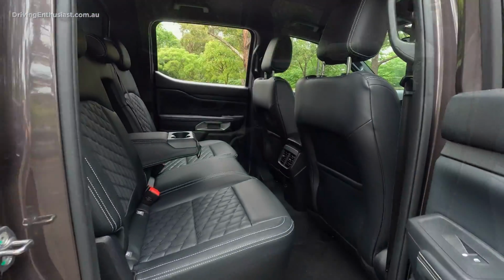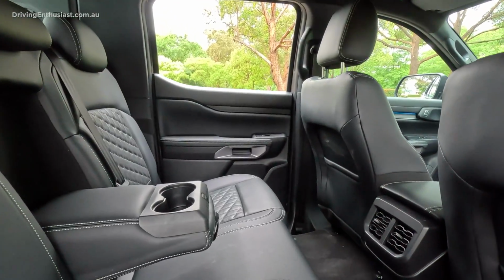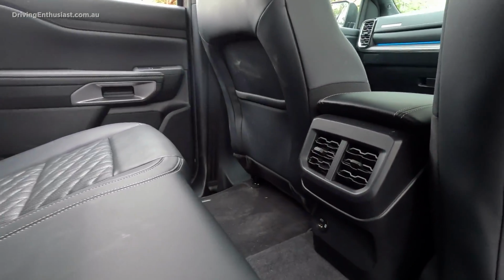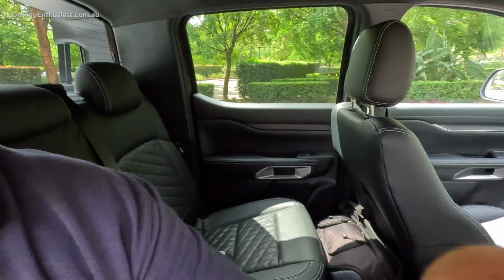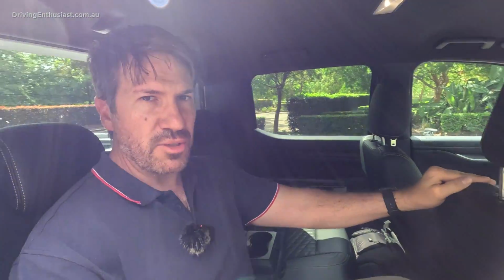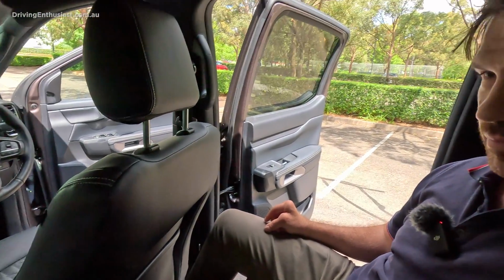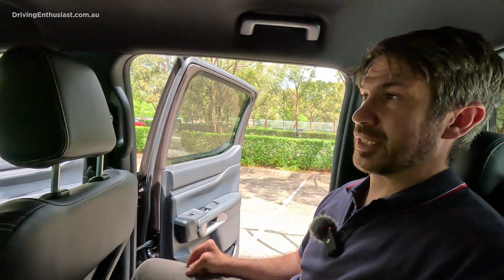And in the back seat, you've got quite a nice amount of room with a flip down armrest with cup holders. I've got my seat in my normal position. I'm about 170 centimeters, and I've got plenty of room there. Even my headroom is really good.